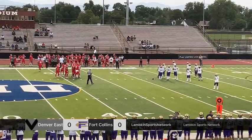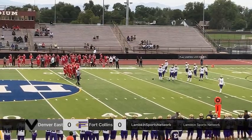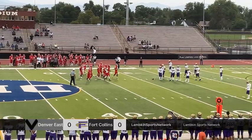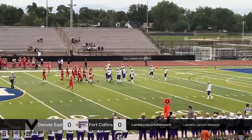It's going to be second and about 3. Oh, we're going to call it 3. They call it 2. 6-1, half dozen. Lambkins need to rise up here and stop the run.